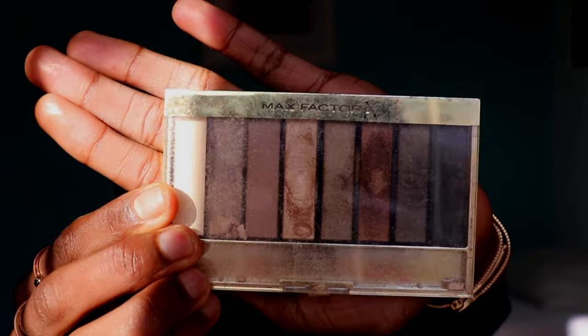I forgot to share, I used the Max Factor palette, which I also stole from my sister. I don't know what it does, but I'm trying to be creative about it. I'm just like, what am I doing? Oh my God. We'll continue.